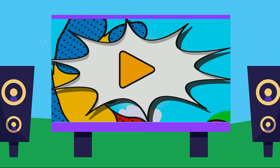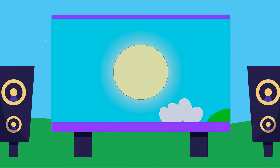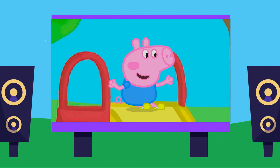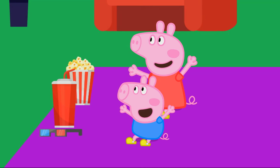On a lovely sunny morning, Peppa and George were playing in the park. Peppa was sitting on the swing, watching as George played happily on the slide.